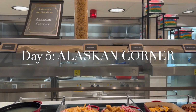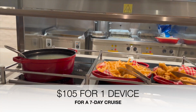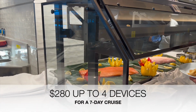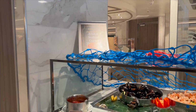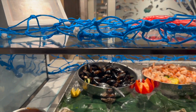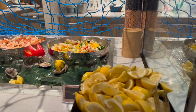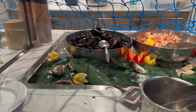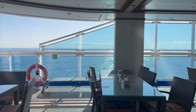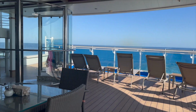Before I forget, now I'd like to talk about the internet package plan. The internet package plan for the entire cruise is $105 for one device or $280 for multiple devices, up to 4 devices per person. Since we are platinum members, we receive a 50% discount on the internet package plan, and it's just $52 for one device or $140 for 4 devices. But the Medallion Net Wi-Fi on the cruise is free for all cruisers. So you can use your Medallion app free of charge, as I explained in my previous video.